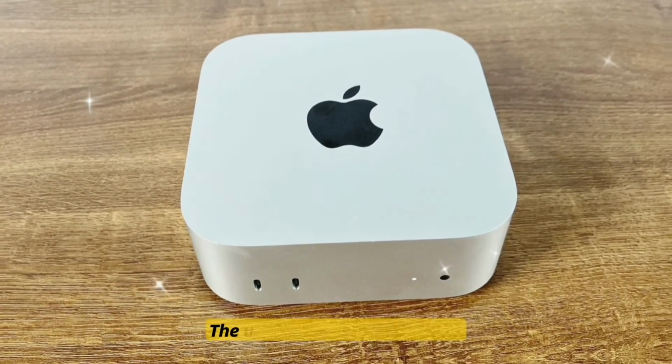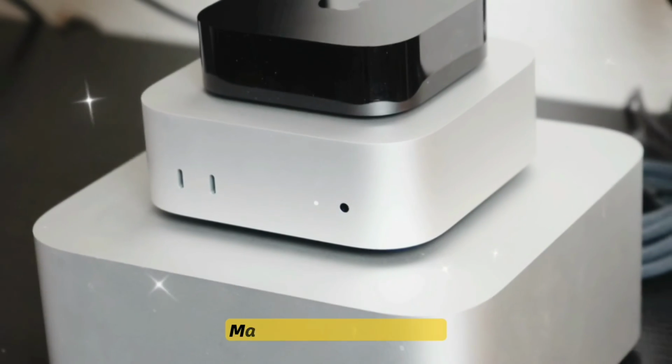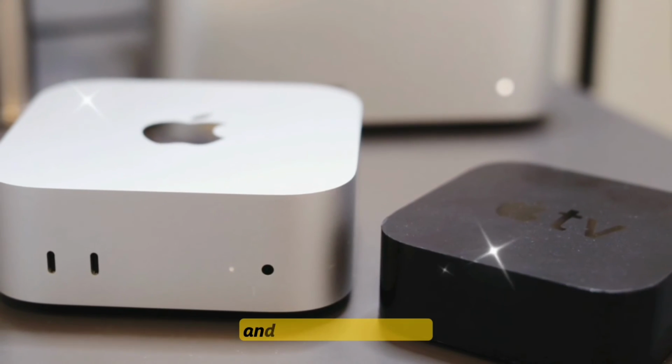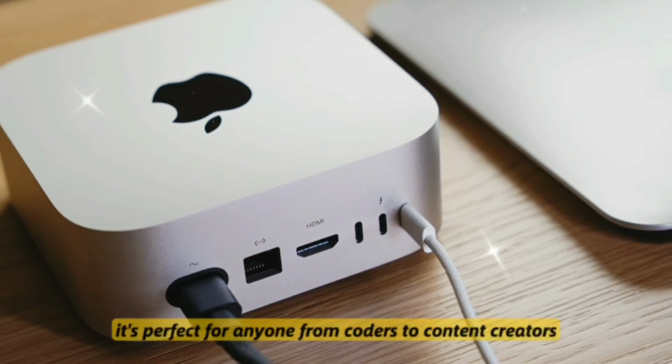So there you have it. The upcoming Mac Mini M5 might just be the best value desktop Mac Apple has ever made. Between its AI-driven capabilities, raw performance, and compact footprint, it's perfect for anyone from coders to content creators.